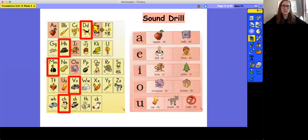D, dog, D. H, hat, H. M, man, M. V, van, V. CH, chin, ch. Now our vowels. A, apple, A. A, safe, A. E, ed, E. E, Pete, E. I, itch, I. I, pine, I. O, octopus, ah. O, home, O. U, up, U, mule, U. U, rule, oo.